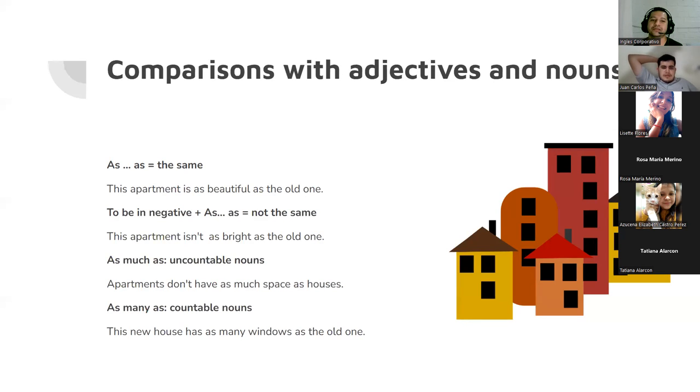As we can see here, we can use it with adjectives, but also with uncountable and countable nouns. As much, we can use with uncountable nouns. Apartments don't have as much space as houses. Los apartamentos no tienen tanto espacio como las casas. And with as many as, we use countable nouns. This new house has as many windows as the old one. Esta nueva casa tiene tantas ventanas como la anterior.